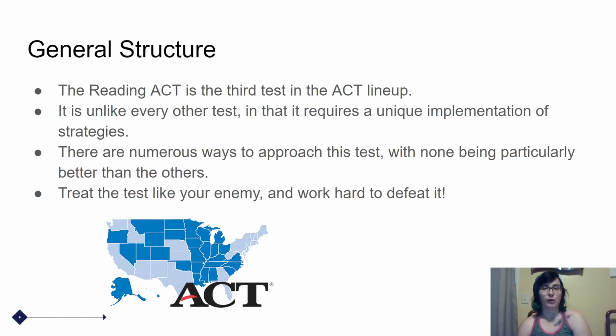There are numerous ways to approach this test, with none being particularly better than others. So don't feel bad that your friend may do this section completely different than you do. That's perfectly fine. But overall, treat the test like your enemy and work hard to defeat it, because this test does not measure your intelligence. It's a test about your test-taking ability. So always make sure that you're working hard, because this does help you get into college. It's very important, but don't beat yourself up too much about it.